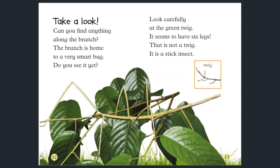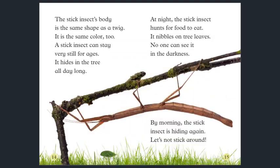Take a look. Can you find anything along the branch? The branch is home to a very smart bug. Do you see it yet? Look carefully at the green twig. It seems to have six legs. That is not a twig. It's a stick insect. The stick insect's body is the same shape as a twig. It is the same color, too.